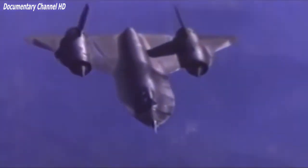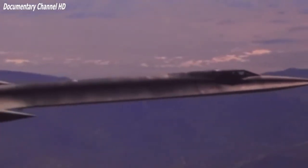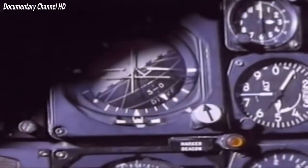It was the world's first stealth aircraft, flying over enemy territory and photographing 100,000 square miles of the Earth's surface in an hour. You were sitting at the very front of that 107-foot-long spear penetrating enemy airspace. You were truly the tip of the sword. If anything went wrong, we would be on the 6 o'clock news.